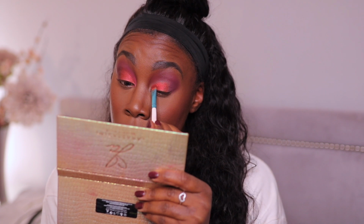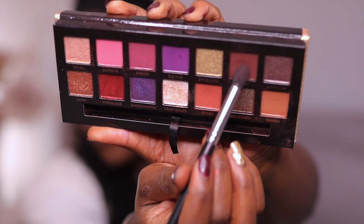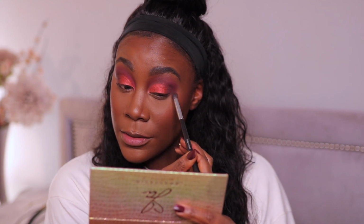So I'm gonna go into Credit, which is the dark brown. And guys, when I say this brown ain't no joke, she is dark, she is brown, and she is pigmented. So she put it on her outer V.